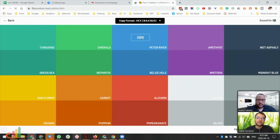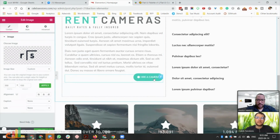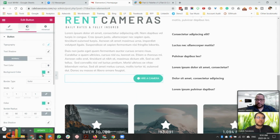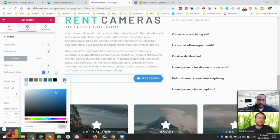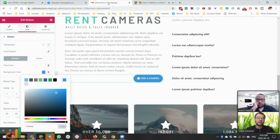So I'm going to copy this color. I'm going to go back to your website and I'm going to click on hire a camera. And inside of the style section, you see where it says background color? I'm just going to go ahead and paste that code that I copied from the other side. And I'm going to hit plus. So I'm going to add it to my list of colors so I don't have to go looking for that again. Okay. You also said that you like this one. So I'm going to copy this. I'm going to go back to Elementor. I'm going to paste that color in here as well. And I'm going to add that color in there. So now I have both of those blues in here that I can use for different purposes on the site everywhere.